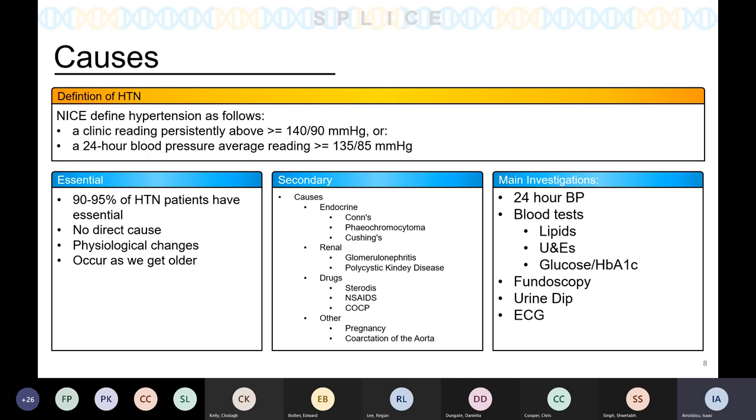But importantly, the main investigation, which I learned whilst I was on GP: anyone presenting to their GP with a raised blood pressure needs to have ambulatory monitoring. I think that's one of the important things you should know, that in order to diagnose it, they need to have ambulatory blood pressure monitoring, because of things like white coat syndrome.